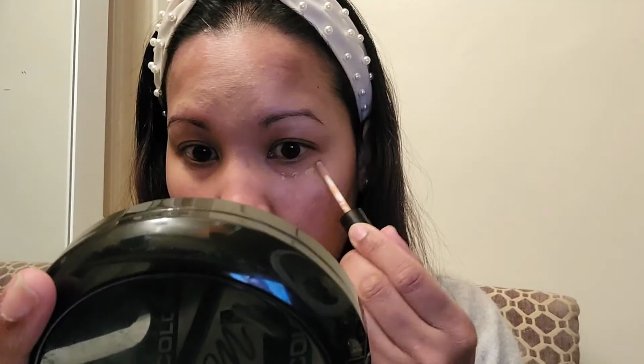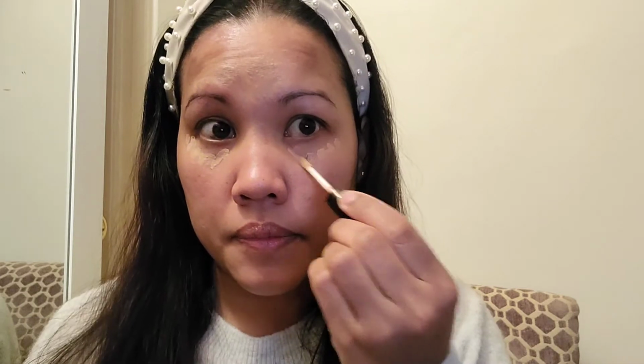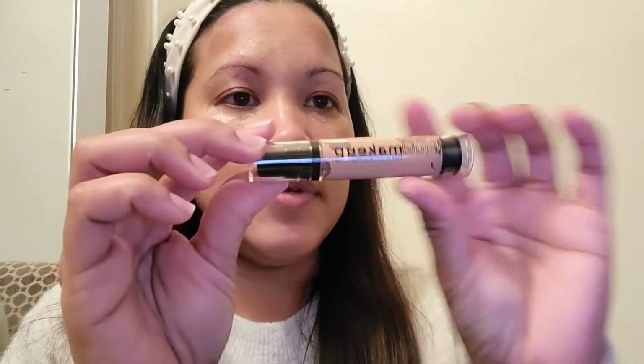This is the concealer, and it's from LA Color. Just dab it like this because I just want to cover those. I also got the LA Color makeup foundation, so I'm just gonna try this on my face. Hope I got the right color. This is what it looks like.